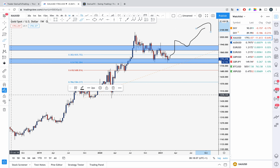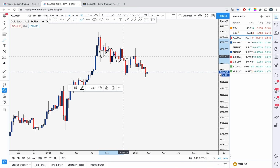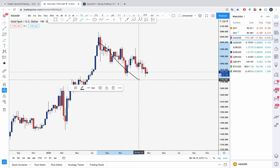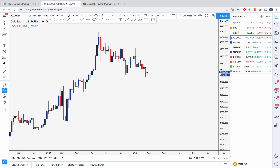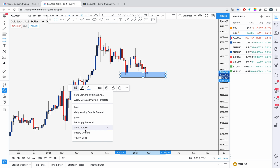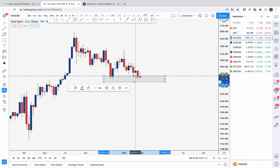Going down right now to the weekly chart, what you can see over here is very clearly the market is in this correction over here, grabbing the liquidity for the potential movement to the upside. Again, we are at this level of weekly demand, so I'm going to map out this one with my supply demand here. And yeah, from here I do expect that the market should just go to the upside.